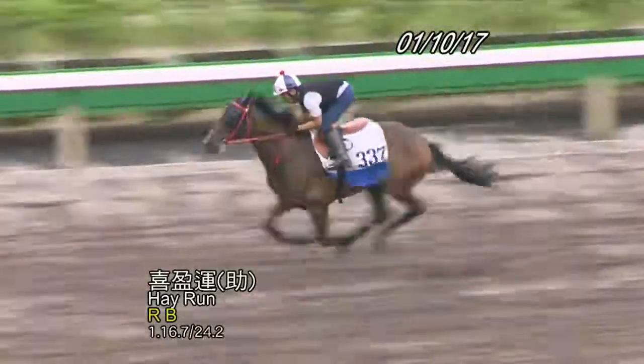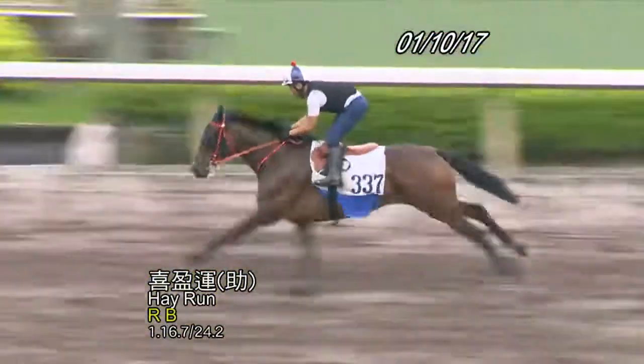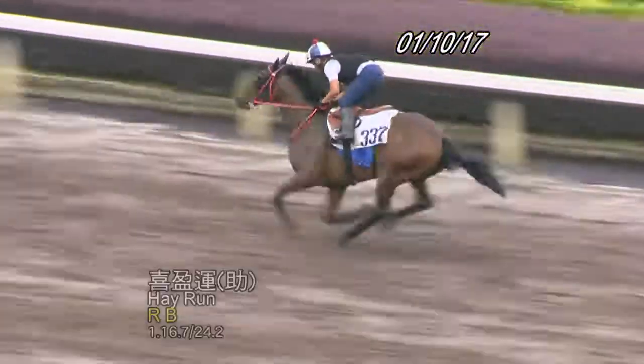No, you can see he's going nicely. It was where he caught everyone's eye, I think. Last time it was a really good run from him, and another one that's had plenty of work since. So wouldn't be surprised if he ran well. So as you said, it's a good race. It is. Yeah. All right, we'll just have a look at that run of Hay Run in a moment.